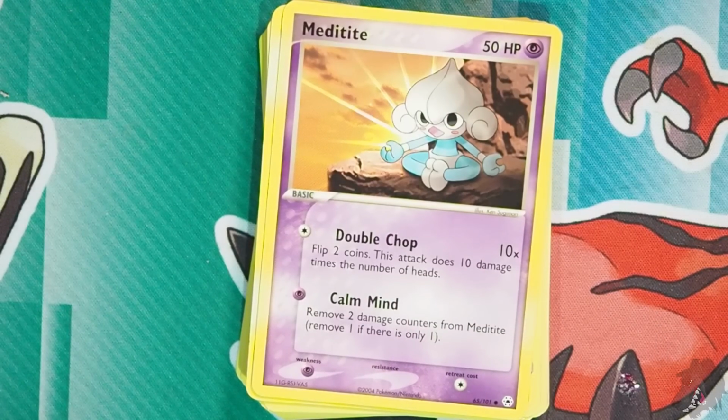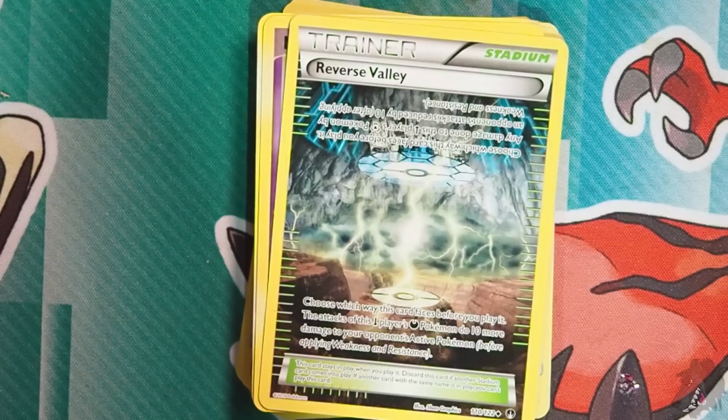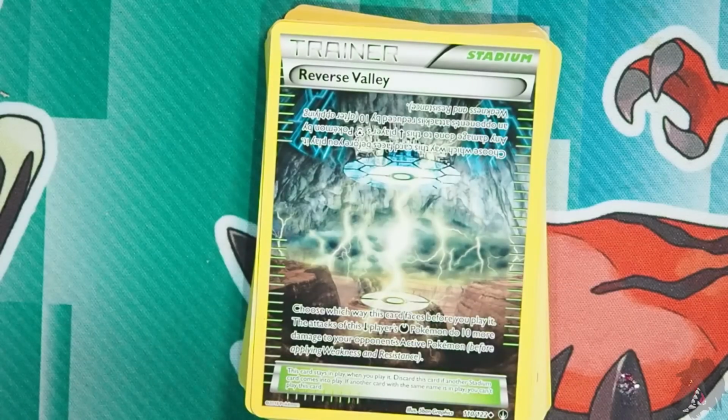Ooh! Oh, I've seen this card before. Reverse Valley. Someone actually used this against me. I think it might have been one of my Discord members when I was playing against him. I could be wrong. But this is really cool because depending on what way you put it, it depends on the effect. If it's put this way, choose which way this card faces before you play it. The attack of this player facing down's Pokemon do 10 more damage to your opponent's active Pokemon.